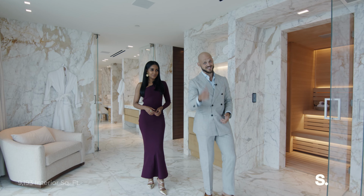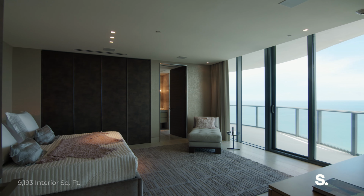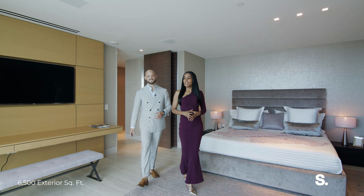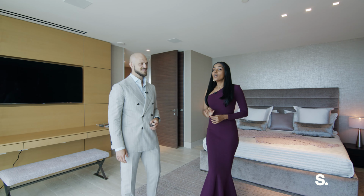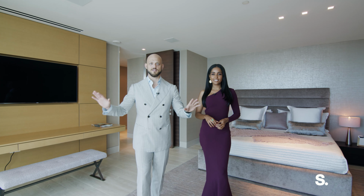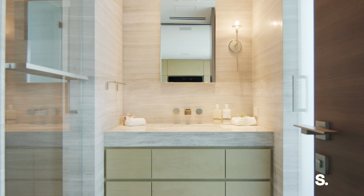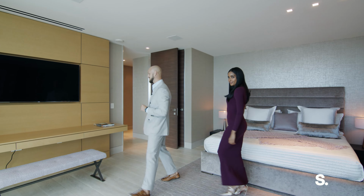Let's go take a look at some of the other bedrooms. How amazing is this furnished bedroom? This bedroom has so much character. And you know something, Niall? All of the walls have Philip Jeffrey wallpapers. There's so much texture in this apartment. Each bedroom has stunning views, and there's an ensuite bathroom in every single bedroom. Now, let's go take a look at how we get up to the roof.